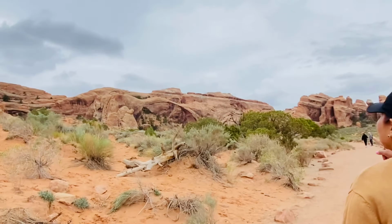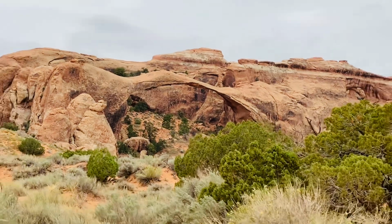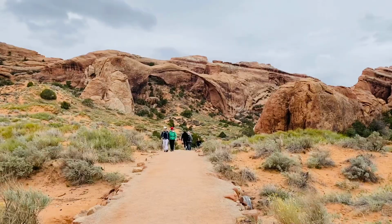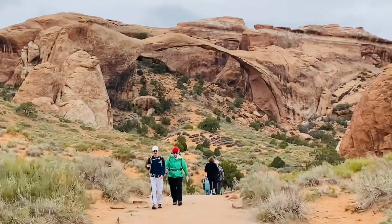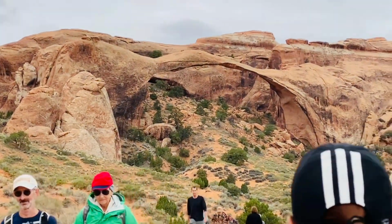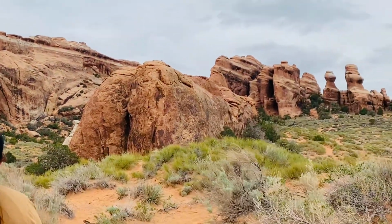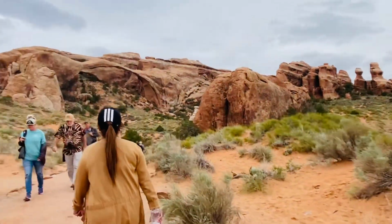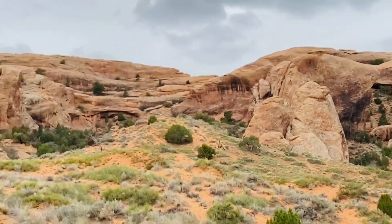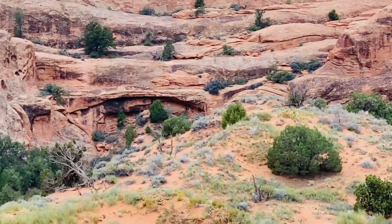Yep, starting to see it. Right there. Yep, getting closer. Closer and closer. So that mountain right there, I'm sure it used to look like that. And if you look here, like one, it's gonna be the future arch.